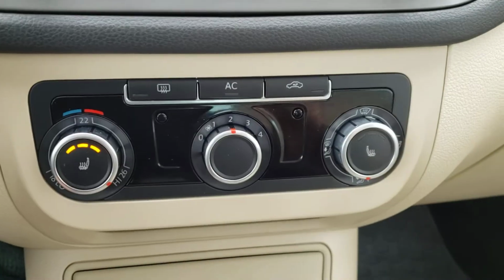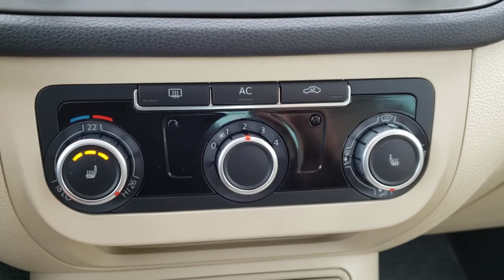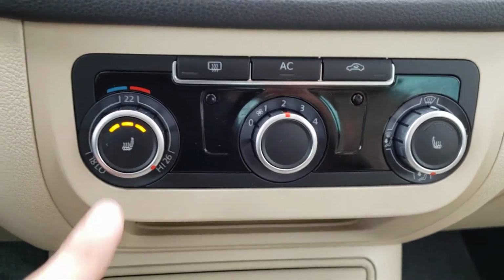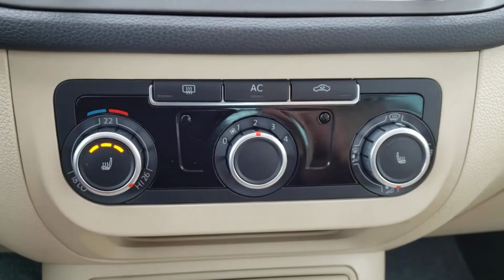Just below that, we have the climate controls for the vehicle. This is a single zone climate control vehicle, though it does come equipped with air conditioning for those hot summer days. And for those cold winter days, you've got the 3-stage heated seats for both front passengers.